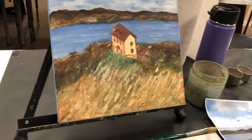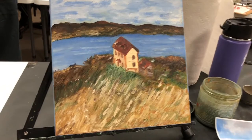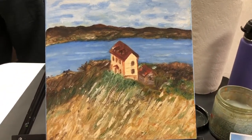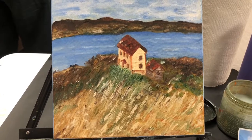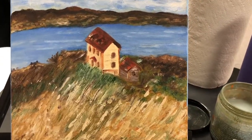And you can see by the atmosphere that she's created with the diagonal strokes. Let me get here right straight in front and you can see it better. How those diagonals lead you to know that it is windy and a real blow.